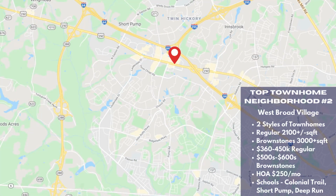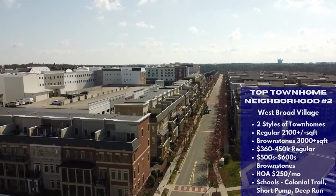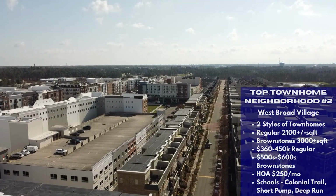Up next is West Broad Village, and it's our top pick for the middle price point for townhomes we discussed today. West Broad Village is located right at Broad Street and John Rolfe Parkway and is a super convenient location. This is what is called a planned urban development, and what brings it to the top of our list is all the amenities you can walk to within the community itself.